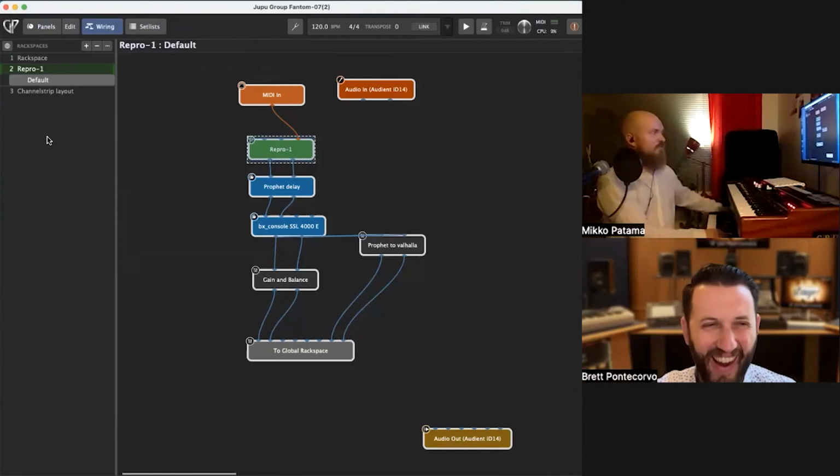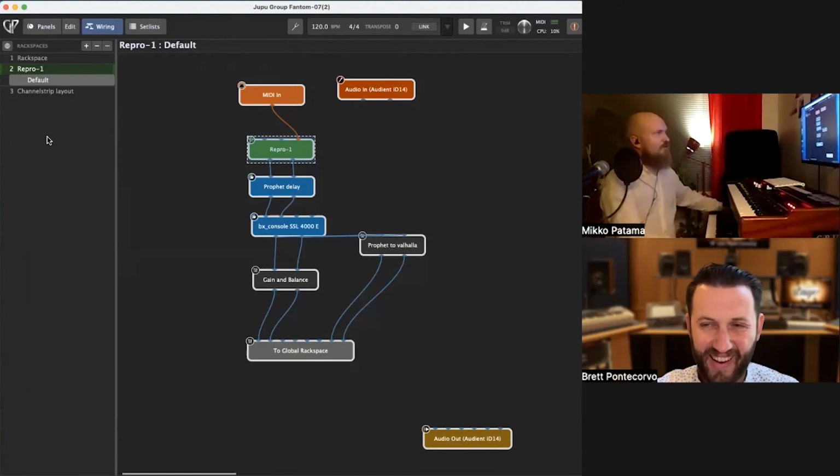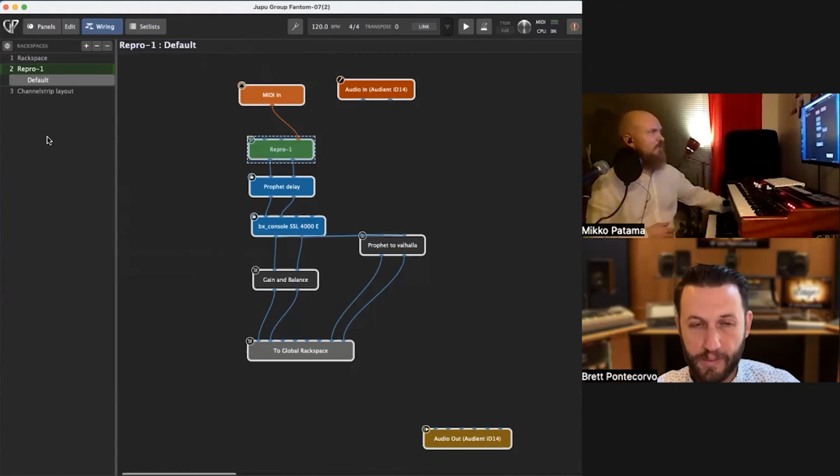And of course a bunch of effects there. So I like to play around with the amount of reverb, the tails, and the delay quite a bit.